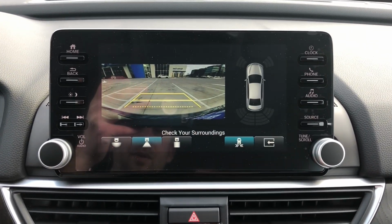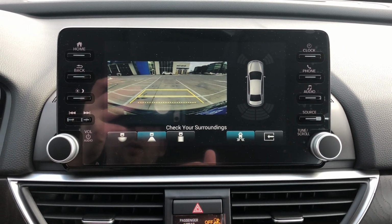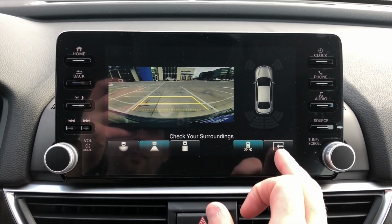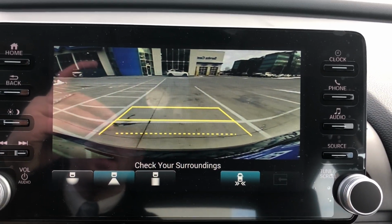This button over here, simply it's going to pull up your parking sensors so you can see which one's going off, how close. It changes colors as you're getting closer to hit an object. Your parking sensors have to be on for this screen to come up. For example, if I shut off my parking sensors now, it automatically takes away that, and then I can't select it. So if you can't select it, that's the reason why.